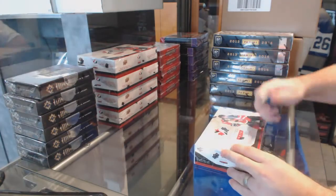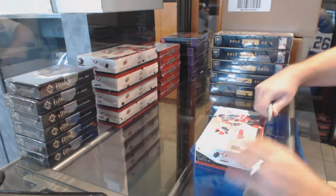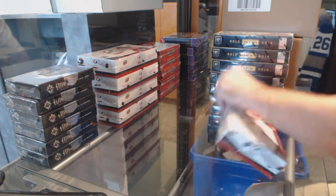Here we go. Illae's box of draft. Sorry, not draft prospects. A Team Canada Juniors 2015.